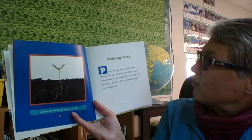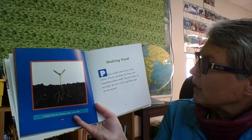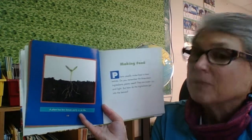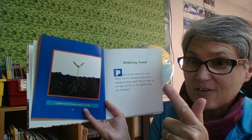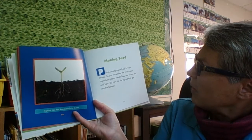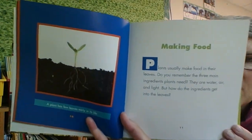Plants usually make food in their leaves. Do you remember the three main ingredients plants need? What is it, team? Yep, you got it. Water, air, and sunlight. But how do the ingredients get into the leaves? I wonder how.